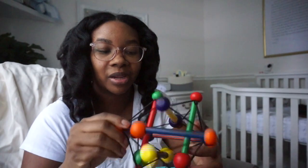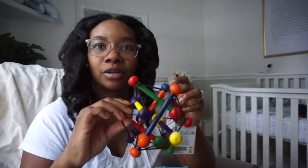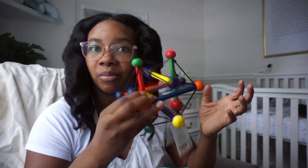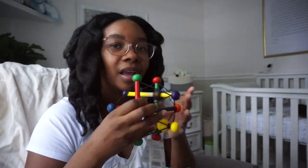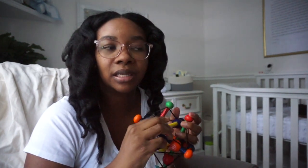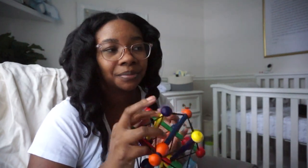My battery's about to die on my camera, but I wanted to start working with him on grasping, so I started playing with it and making the sounds with it earlier, and it really sparked his interest so far. He just wanted to stare at it, and he's moving his arms towards it, but he hasn't made the connection with reaching to grasp something. So that's what I'm going to be working on with him, and I'm going to use this. There's another toy that I wanted to get, but Amazon was talking about a September time frame, and I don't know.